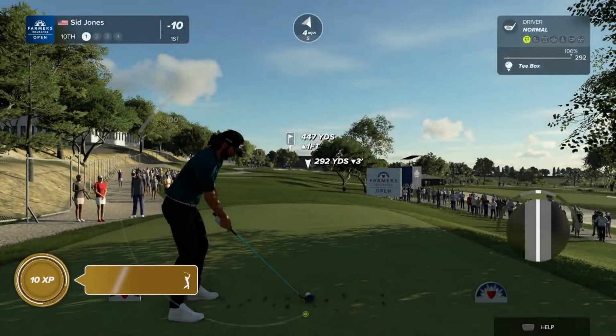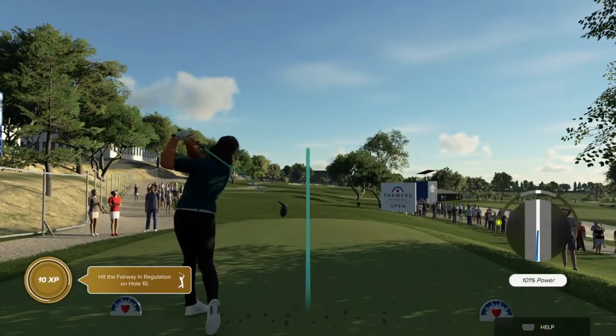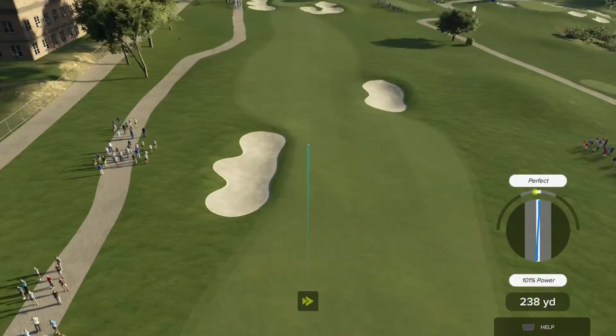Yeah, but I like the position. I like being out in front. It forces the other players to come catch you. I like their position.